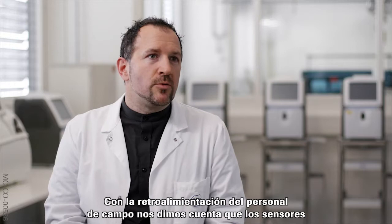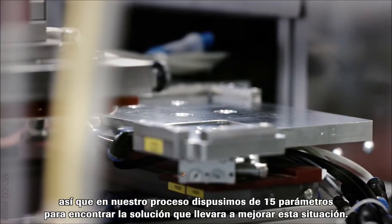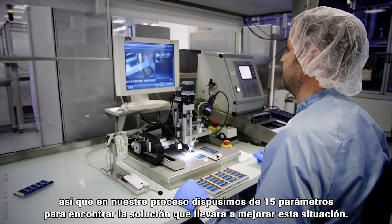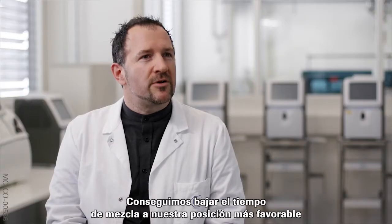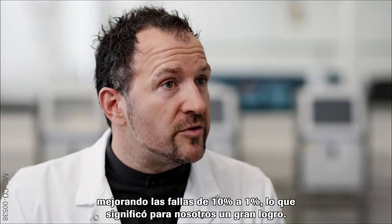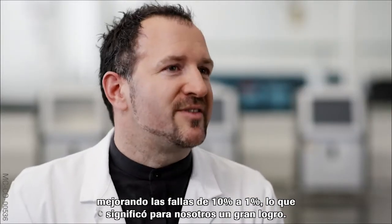With the feedback from the field, we saw that our glucose sensors showed around 10% in-use failures. In-use failures means that they die early, right? So essentially, we looked at our processes and matched a couple of maybe 50 parameters within our processes to find the solution to improve that situation. We could narrow the mixing time down to a sweet spot, improving our in-use performance of the sensors from 10% to roughly 1%. And this was for us a very big success.